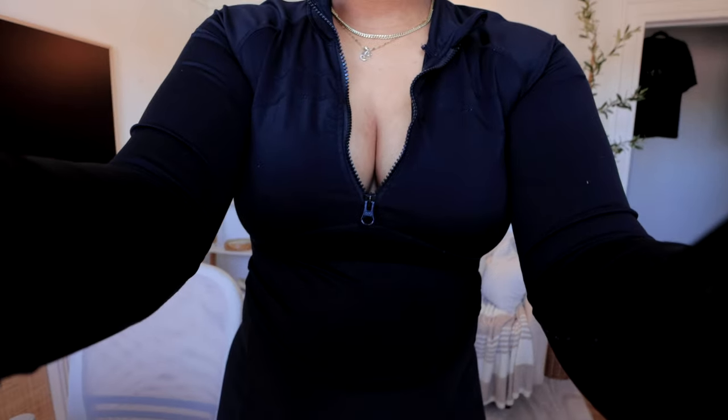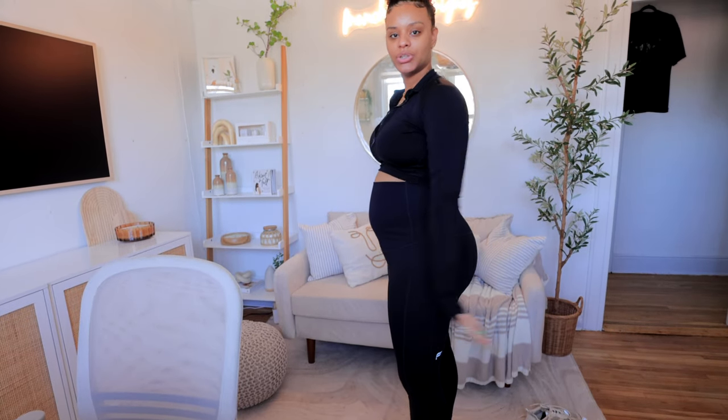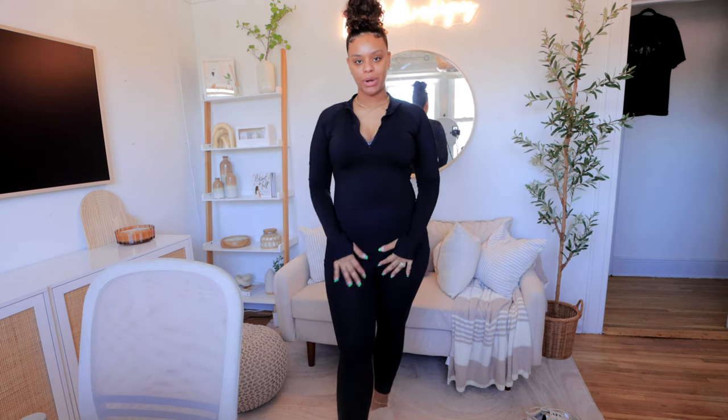But here is my little outfit. We're back again with the maternity leggings because I gotta do laundry and I also gotta go shopping. So these are my leggings from Fabletics, and this is one of my crop tops that I used to wear. I don't know where it's from. It's from somewhere, but here's another all black outfit day.